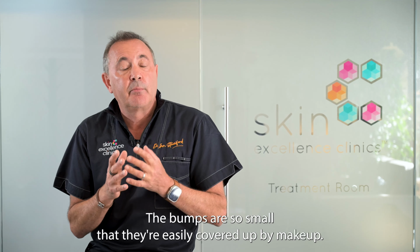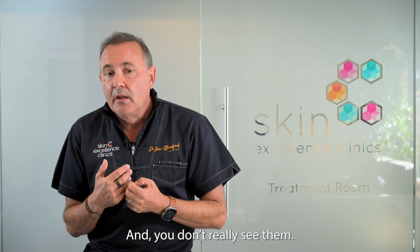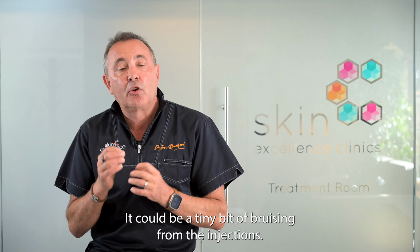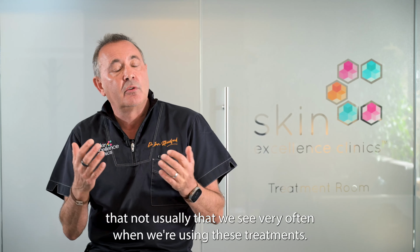Often within 24 hours, the bumps are so small that they're easily covered by makeup and you don't really see them. There could be a little bit of redness from the injections. There could be a tiny bit of bruising from the injections. But again, that's not something we see very often when we're using these treatments.